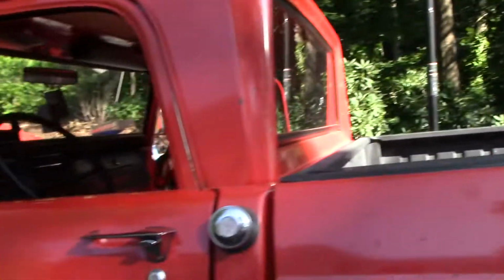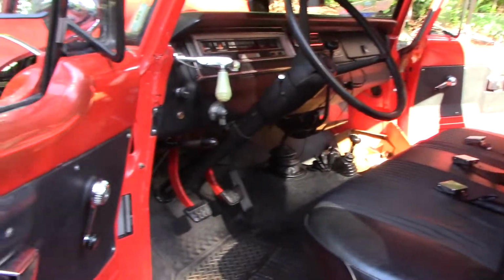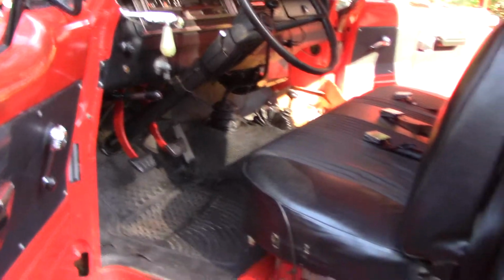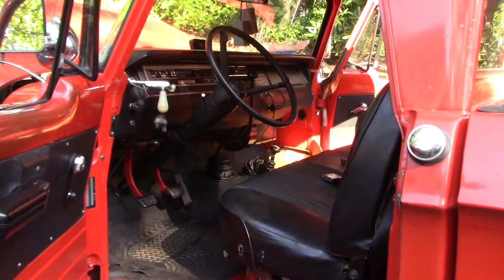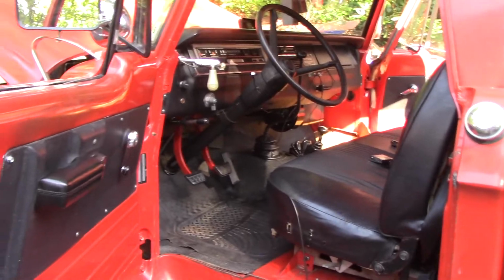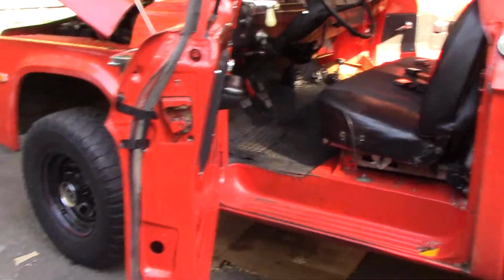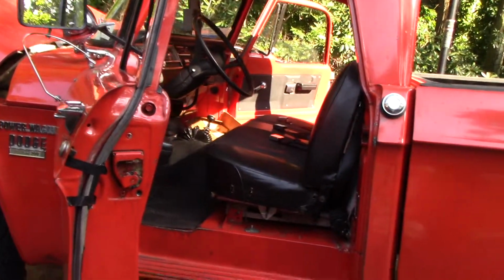But anyways, I think I've babbled on far too long by now, so let's go ahead and start this thing up. Unfortunately, my e-brake doesn't really work too much right now, so I kind of have to sit in here and keep my foot pretty heavily pressed on the brakes, otherwise I start rolling. The only reason it's not rolling now is because it's in gear, but that wouldn't work too well.